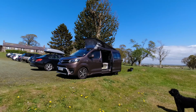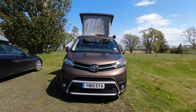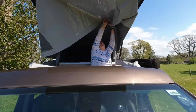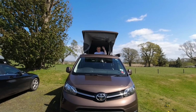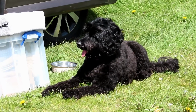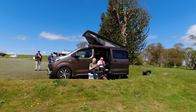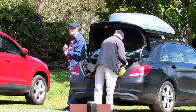It's time now for some lunch, and Kira senses that there's some food on the go. It feels like it's been such a long time since we've been able to sit outside the van on a day trip like this. Probably because we've not been allowed to travel until fairly recently. Also because nowhere has been open. And of course, we've just not had the good weather until now. And it's great just to sit back and watch the world go by.